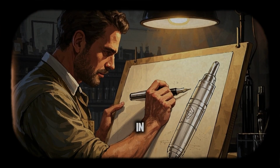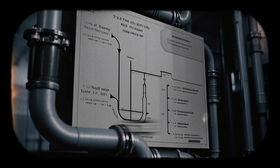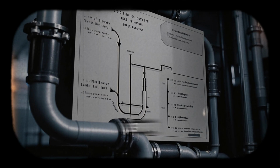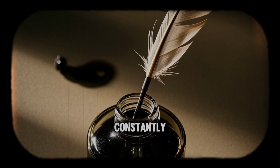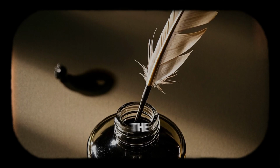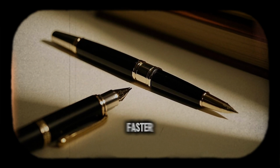And then, in 1859, a man named Lewis Waterman invented the first modern fountain pen. His pen featured a capillary action feed system that drew ink up from the reservoir at a constant rate, which solved one of the biggest problems of the fountain pen. Before this, users had to constantly dip their feathers in ink, interrupting their flow and leaving blotches on the page. But with Waterman's invention, the pen would flow continuously, allowing the user to write faster and more accurately.